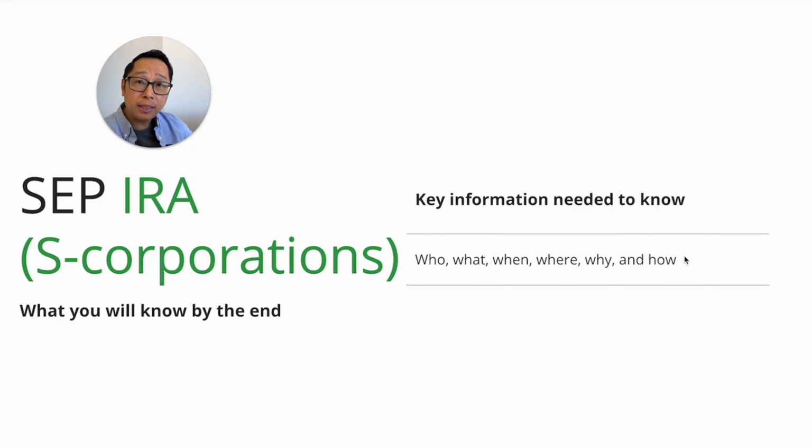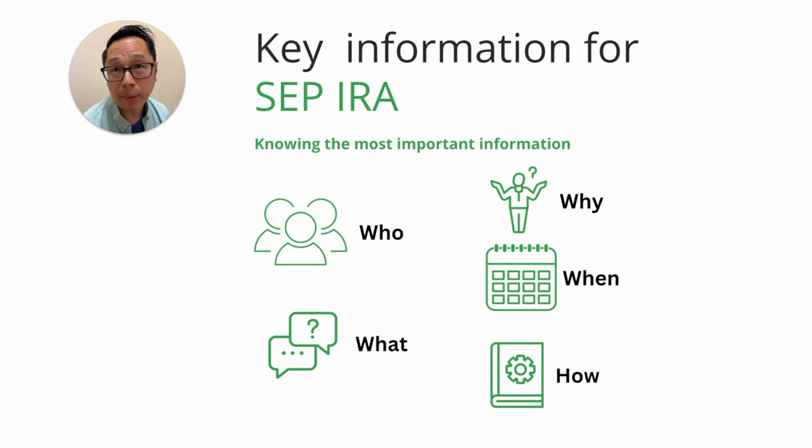And for me to do this, we're going to go over the key information such as the who, what, when, where, why, and how. What I mean by this is that we're going to break it down really simple so it's easy to understand. We're going to first tackle the who. Who does a SEP IRA relate to? Who will benefit from this?